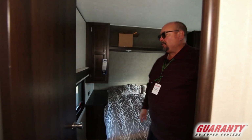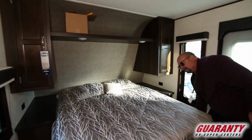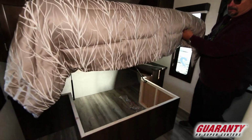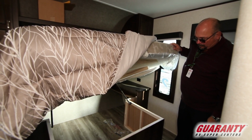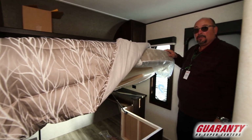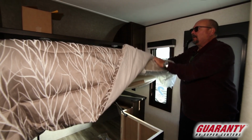What I really think is fantastic about this one is how much space you have to move around in the bedroom. So just like many of these, you will see that there is storage underneath the bed, but look at that, it goes all the way back to your pass-through. It's all on shock, so it's nice and easy, and you can put all kinds of things in there for storage.